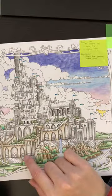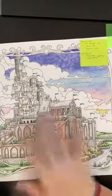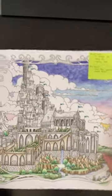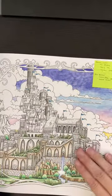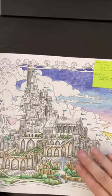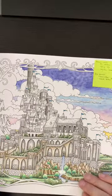Again, the tedium of coloring all the walls brown got to me. But I like how the Neo Color 2 background came out. I think that turned out really pretty. So I'll finish it eventually. Hopefully, maybe, kind of, sort of.